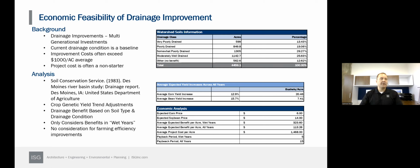Anytime we're working on these drainage projects with these watersheds, the consideration of the economics of this is something that I think is often overlooked. These types of projects, a little bit of background. These aren't what I would call generational investments. I'd call them multi-generational investments, right? So these are happening not even once every 100 years. So this is a very large investment that landowners are making.